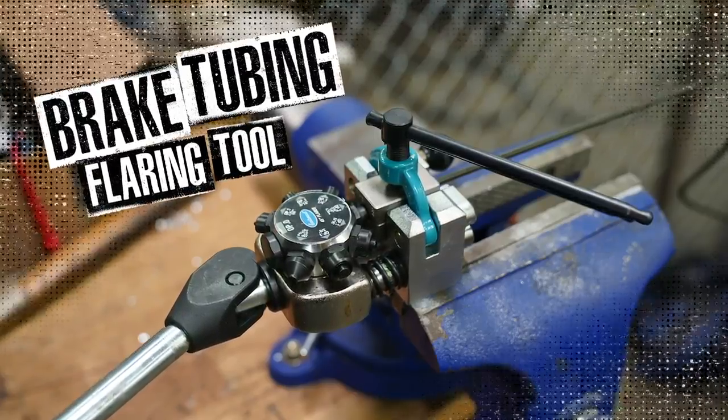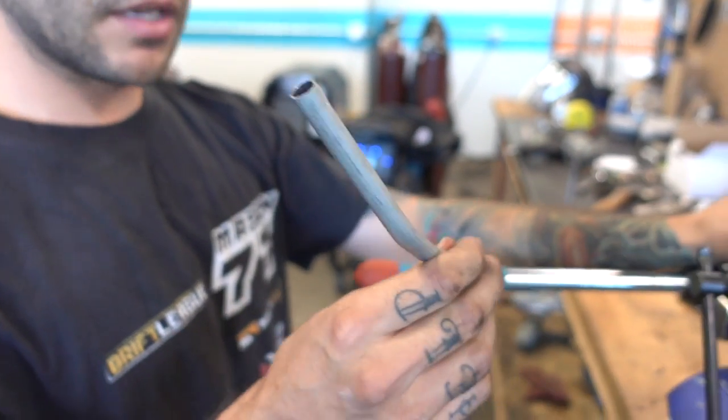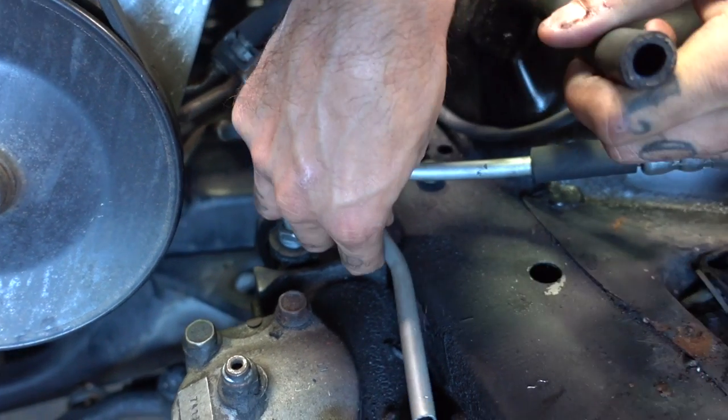Flaring tool from Eastwood. I've always used this tool for brake lines, like doing double flares and whatnot. But what I need to do is this line is the line for our return on our power steering box. And then this will go to our cooler. And then from our cooler, we'll come back to our return on our tank.